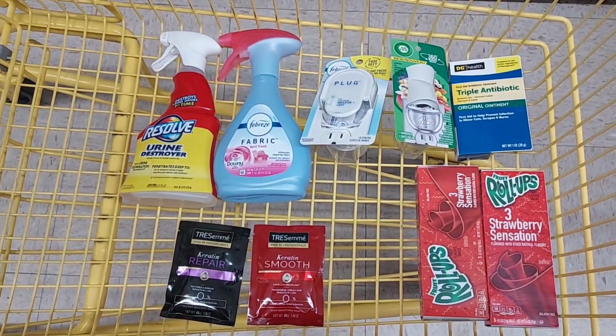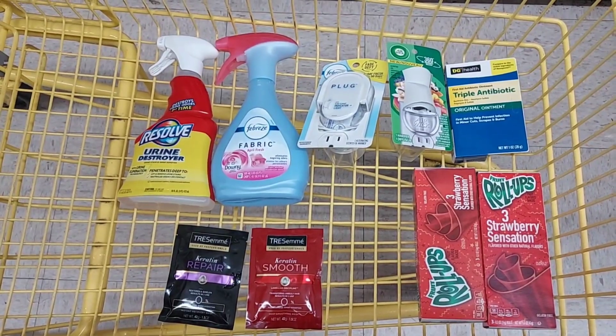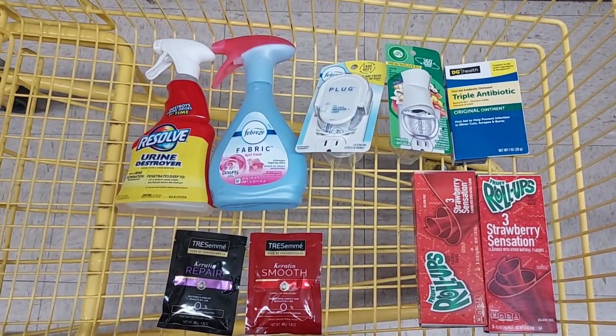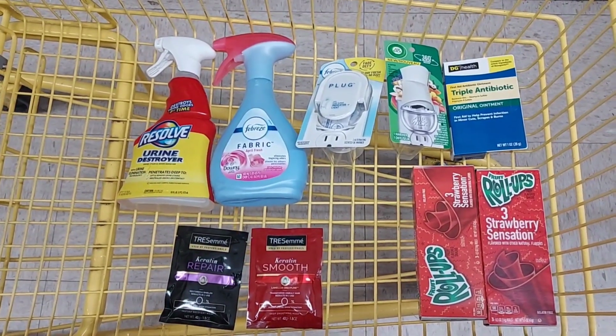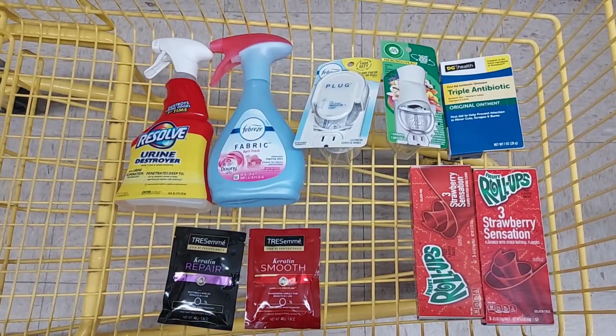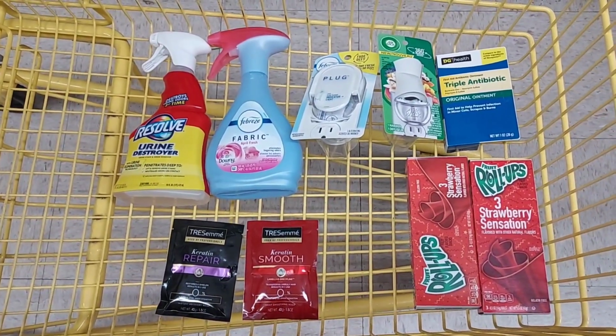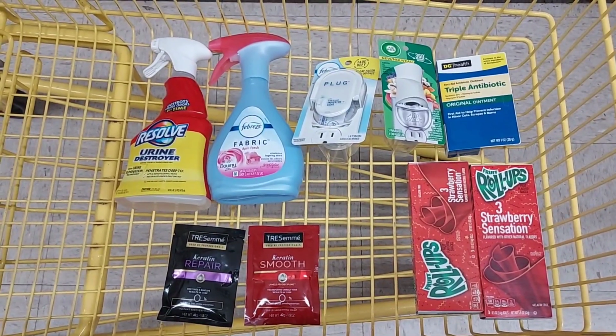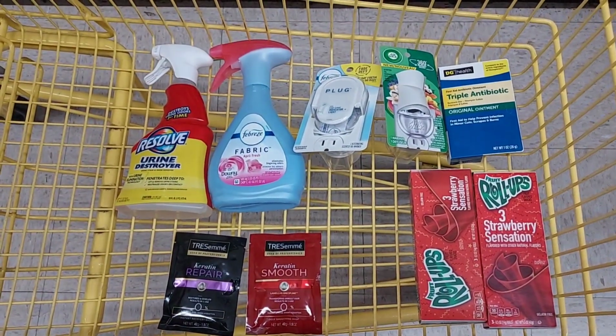Okay guys, so this is everything that we're going to get today. The Resolve, and we're going to see if Ibotta gives me my money back. The Febreze fabric spray, the Febreze plug, the Airwick plug, the Dollar General triple antibiotic cream, the 2 things of fruit roll-ups, and the 2 Tresemme hair masks. Let's head up to the register and let's see what our out-of-pocket is.